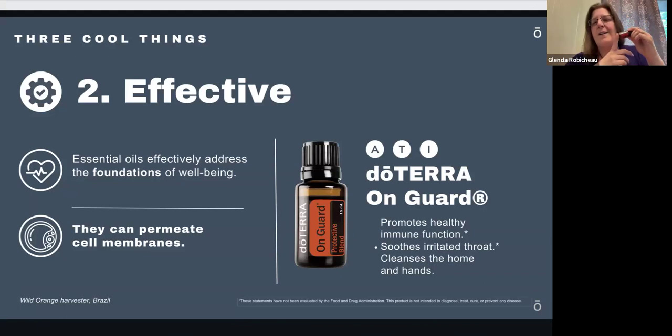So this is On Guard. This is our protective blend. This helps support a healthy immune system, and it's really great at soothing an irritated throat. We've got some amazing On Guard throat drops with this. It's also very cleansing. We've got laundry detergent, a cleaner concentrate, a hand wash, all of which have the On Guard blend in it. We also have an On Guard toothpaste. So you can see where this is kind of a powerhouse. On Guard has in it wild orange, cinnamon, clove, eucalyptus, and rosemary.